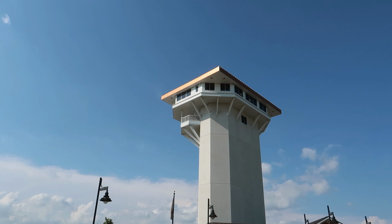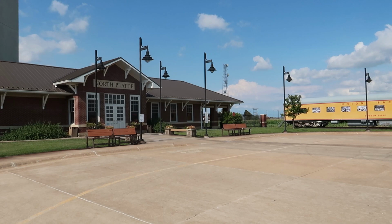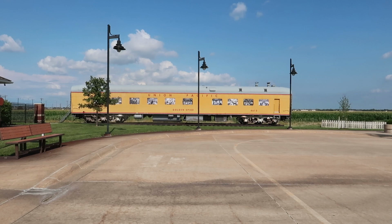All right, that is the Golden Spike Tower. You see a bunch of trains over there. As I understand it, this looks out over the largest train yard in the world. So I gotta see that. I got a passenger train car here. I'm guessing maybe we can go in it. We'll see.